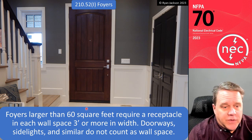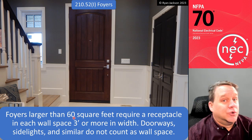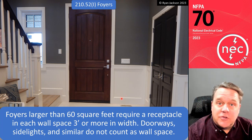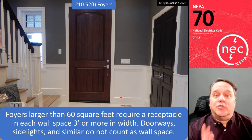But here's the deal. If it's 60 square feet or more, you can put a Christmas tree in there. And yeah, if you have room for a Christmas tree, somebody's going to put in a Christmas tree. And if you have a Christmas tree, then you want to put lights in the Christmas tree. And if you're going to put lights in the Christmas tree, you need a place to plug them in. Where does it end, right? So there you go. There's your rule for the foyer.